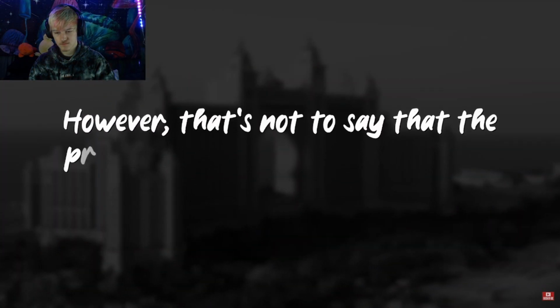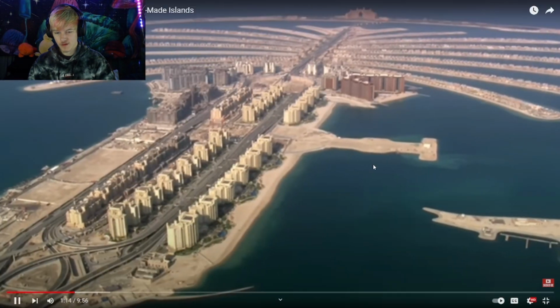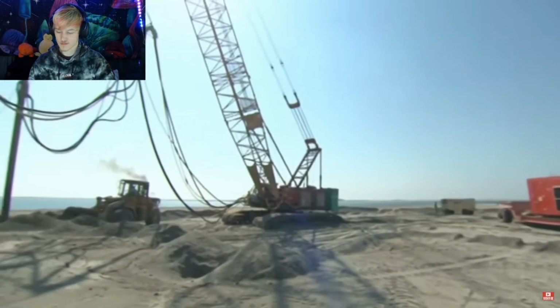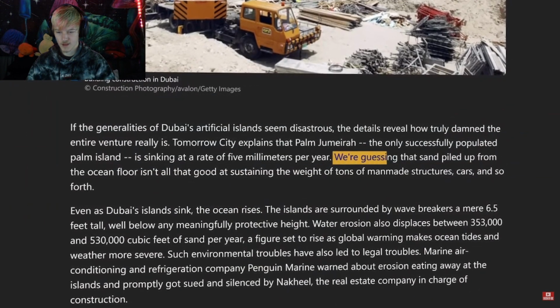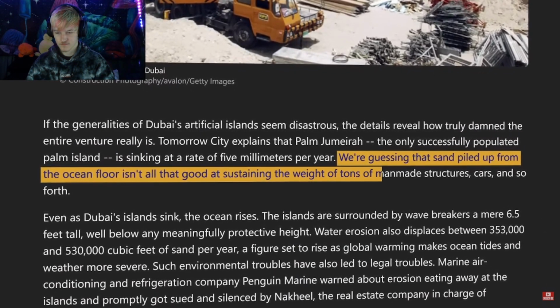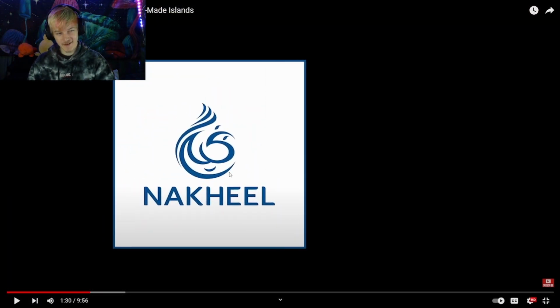However, that's not to say that the project has been without problems. Shortly after its completion, the New York Times reported that the Palm Jumeirah, as well as the 3 other mega projects, were all sinking back into the ocean at a rate of 5mm per year, with one article stating, "We're guessing that sand piled up from the ocean floor isn't all that good at sustaining the weight of tons of man-made structures, cars, and so forth." Really? Wow, that's crazy. Who would have guessed that?